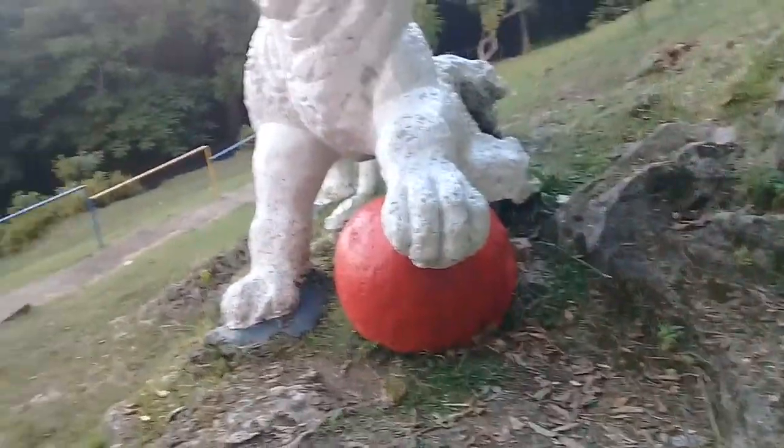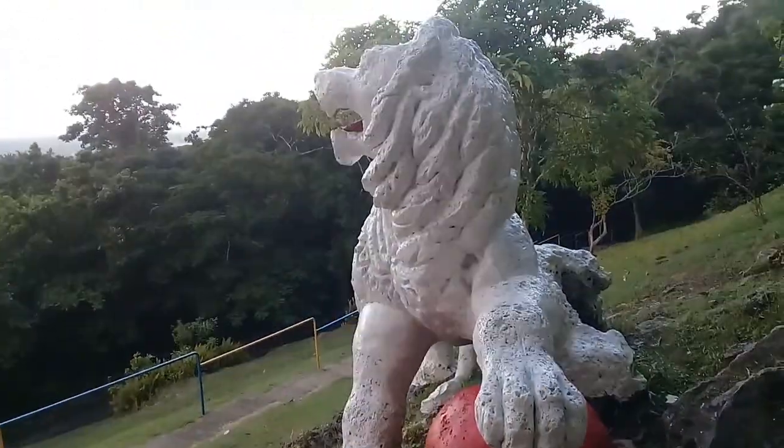The statue depicts the lion resting his paw on a big red round ball.